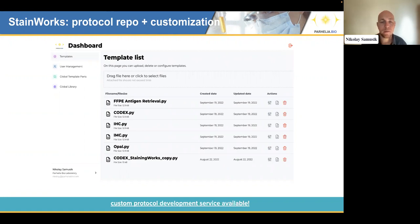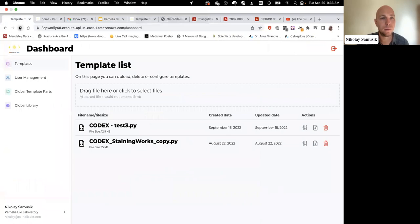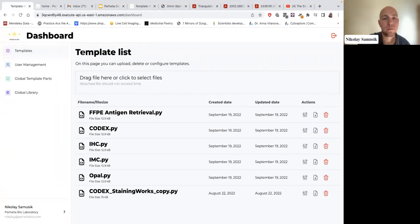The idea here is that the software can host a list of different protocols. For instance, we can see there are 5 or 6 different protocols, where each protocol is essentially a Python file. I'm going to switch over to a live demo of this. If you want to run CODEX today, you can go to the library of protocols. This is a global library, and a user can also upload their own protocol to their local library or user-specific library.